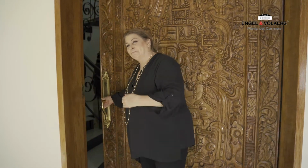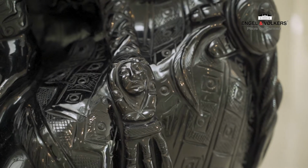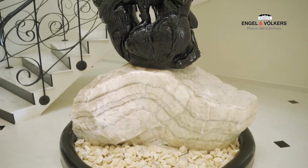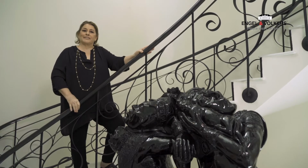Welcome to Casa Principal. The center point of this house when you enter is this beautiful statue of the last emperor and empress of the Mayan culture. So the energy and the power of that is what holds the center of this house.